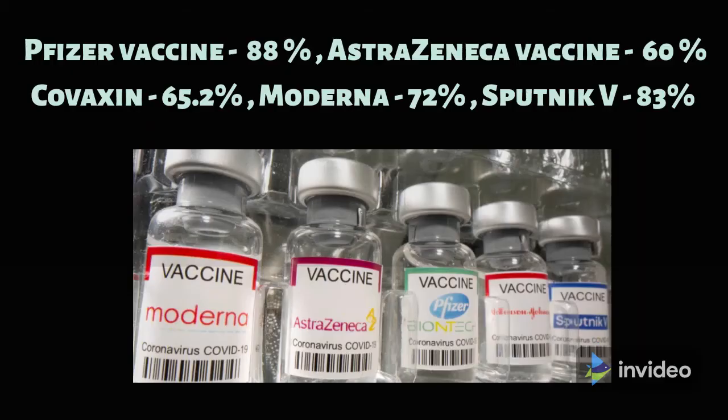UK researchers found the Pfizer vaccine had an efficacy of 33% against Delta after a single shot, and 88% after both doses. In the case of the AstraZeneca vaccine, the efficacy was just 33% after the first dose but went up to 60% after the second dose. Covaxin showed 65.2% efficacy, Moderna showed 72%, whereas Sputnik V showed 83% efficacy against the new Delta variant.